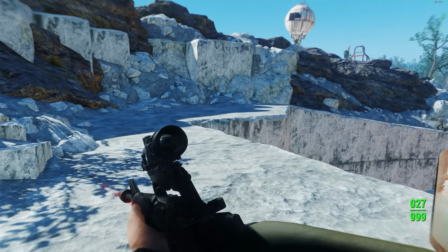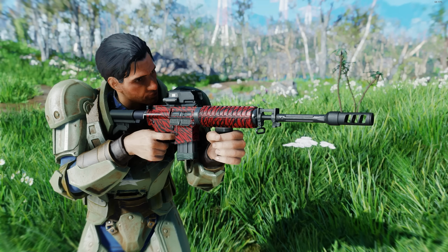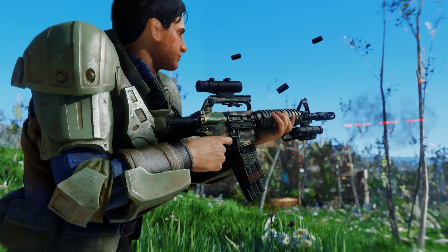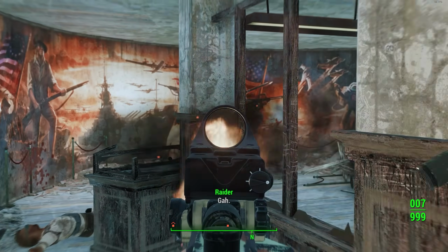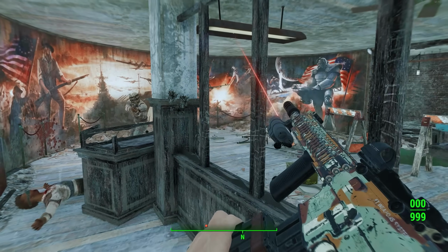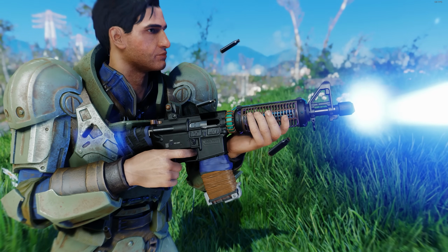So at its core, it's really just a super customizable M4. You could turn this into a Vietnam or almost service rifle-like weapon, or something far more tactical with all kinds of attachments and different paint jobs to choose from. And it has the mod integrations you would want. Support for see-through combat scopes as well as tactical reload, and even a bunch of unique variants scattered throughout the Commonwealth, and some of these are very unique.